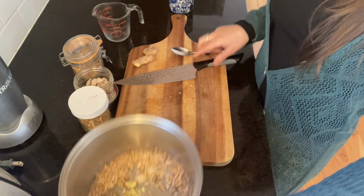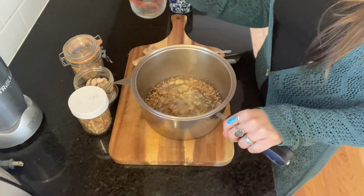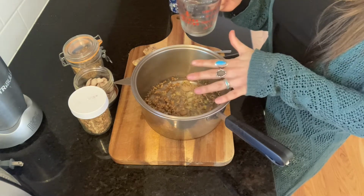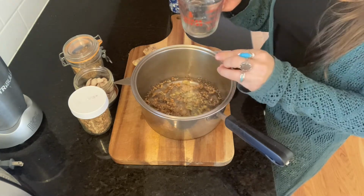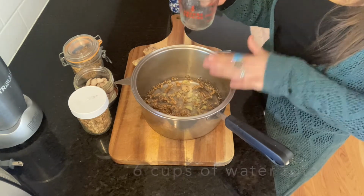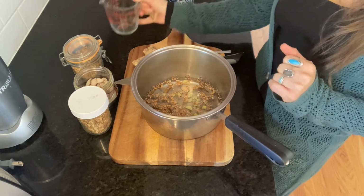And then I'm gonna go ahead and add about 3 or 4 more cups of water. This is enough for 6 cups of tea total, so 6 cups of water total. I already put 1 cup in, so I'm gonna add 5 more.